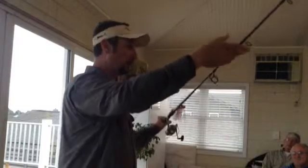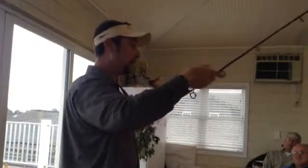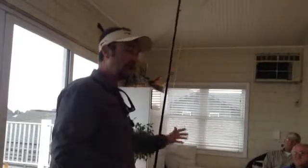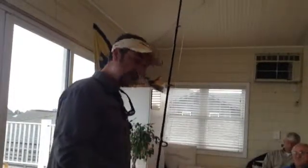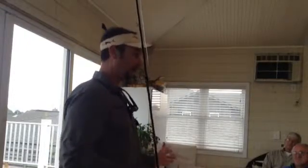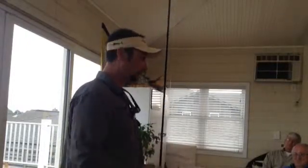This is my go-to jig right here. This is how I would rig up, like if you get in a bait ball and you're catching fish and you're tearing tackle up and you want to tie up real quick, this is how I do it. Because I don't have time for the fancy stuff. I'm just trying to get lines back in the water.